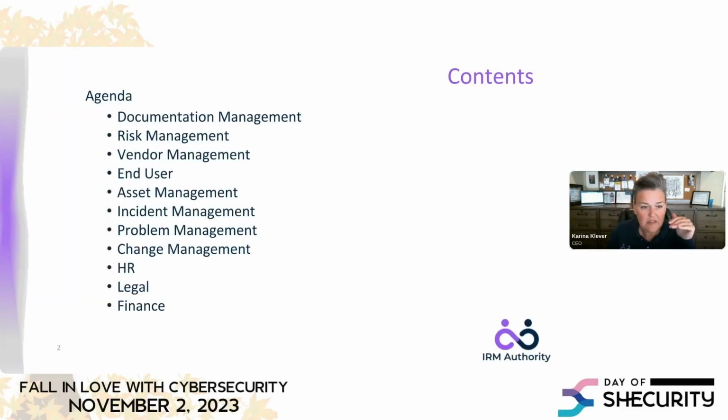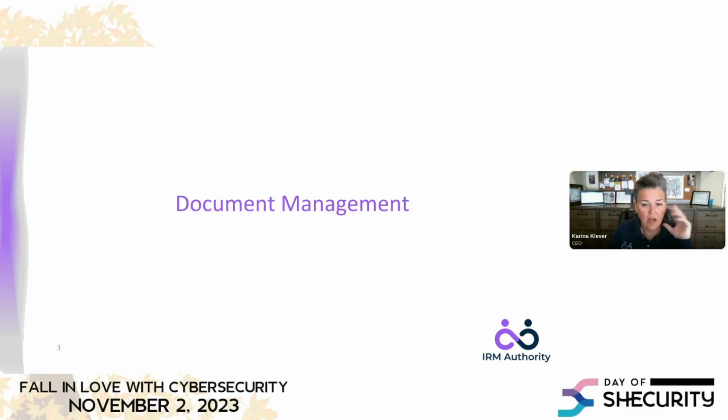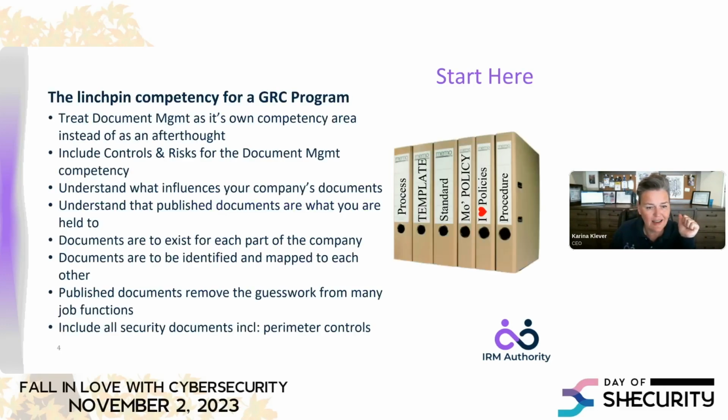So these are some of the competency areas that we're going to go through, right? And like I said, it's a lot of information and it usually covers an entire company. So we'll go through each of these areas. The first one, the most important one, is always documentation management. A lot of people forget about this. It is not about that binder up on top of the bookshelf collecting dust, right? It is really the core thing you need to start with when you're establishing a GRC program.